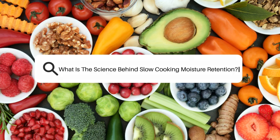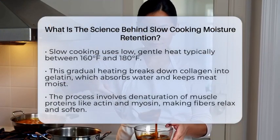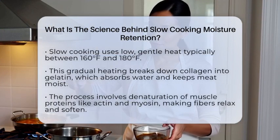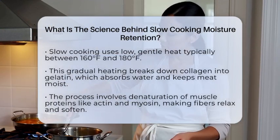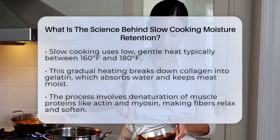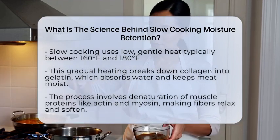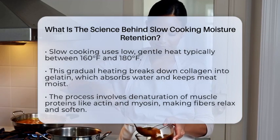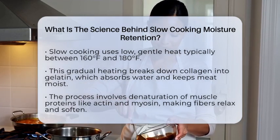What is the science behind slow cooking moisture retention? Imagine cooking a tough piece of meat and ending up with something so tender it melts in your mouth. That's the magic of slow cooking, and it all comes down to how moisture stays locked inside. When you cook food slowly at low temperatures, a lot of interesting things happen inside the meat or vegetables.